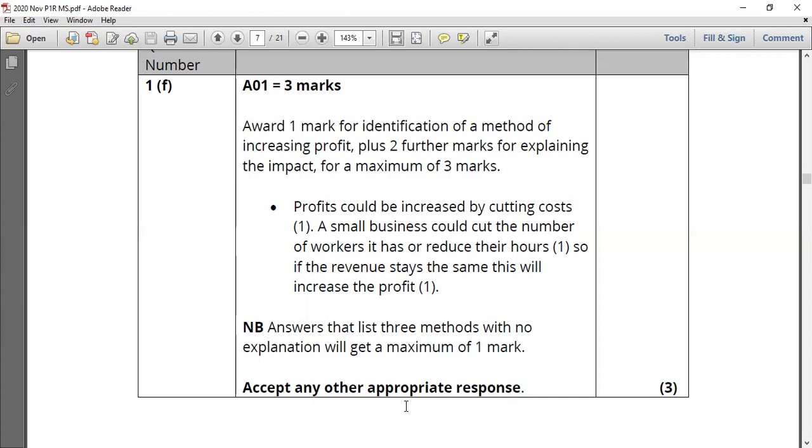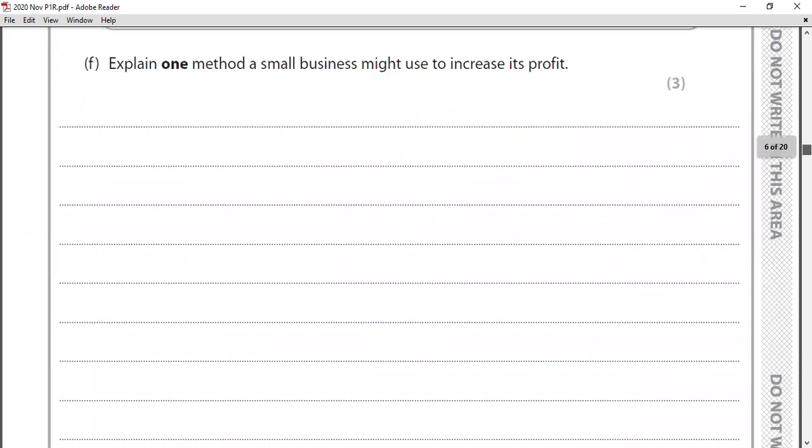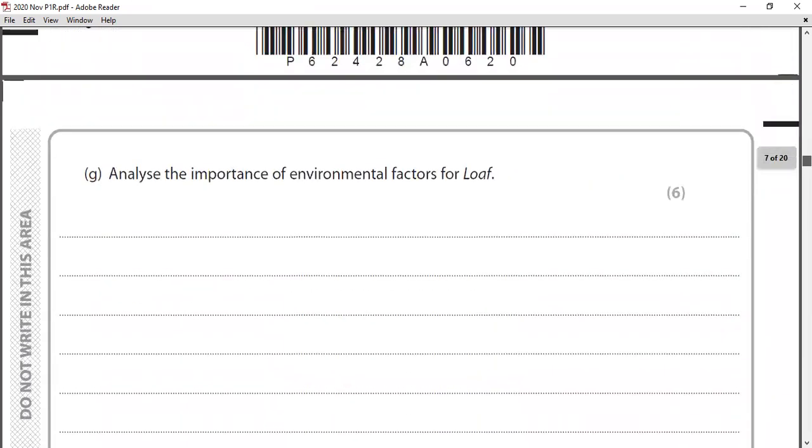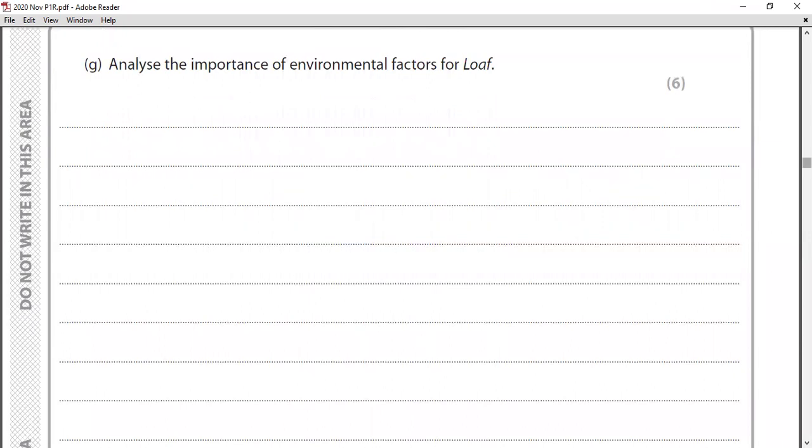Okay, the next question. So a 3 mark question, I'm again repeating, no application. It is AO1 only, assessment objective 1. They're checking knowledge. Okay, analyze question. Yeah, we have to stick to the case study.